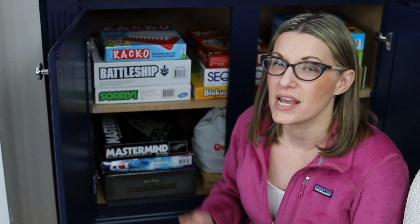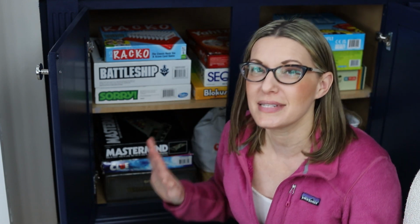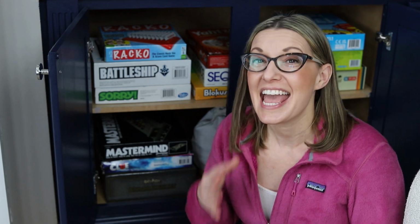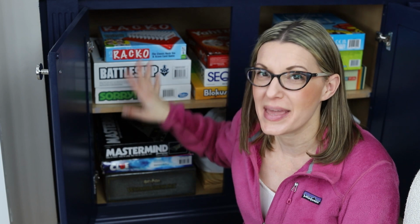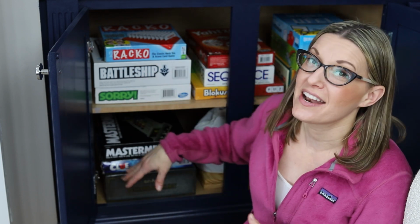But by removing a lot of the games that we either didn't play or the kids have kind of outgrown, we are going to be able to keep this a little more organized than it was before. So now it's your turn to go tackle the game closet or cabinets, wherever it is, and make sure that you're only keeping games you play. All of the pieces are there, and don't stack the piles too high to make sure that everyone can grab the game that they need instead of having things all fall in the back.